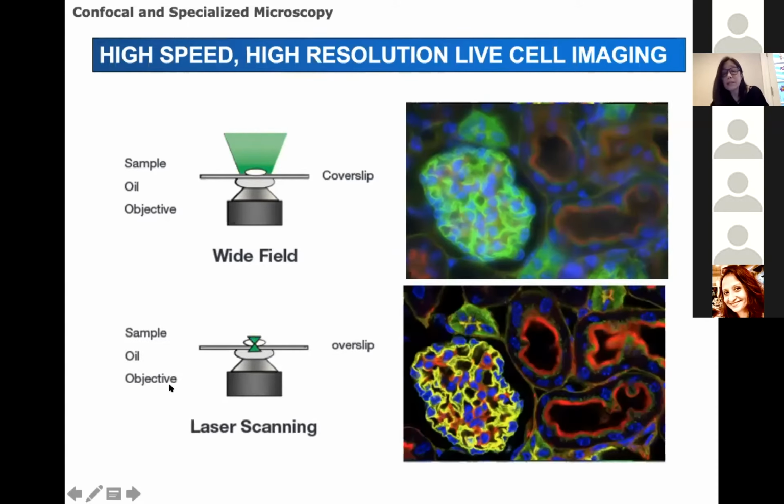Using laser scanning confocal microscopy, the incident light, that is laser, was focused into a very, very tight beam. And then a small pinhole was inserted before the detecting site, which allows you to filter out all out of focus fluorescence, which basically allows you to get resolution like this with laser scanning confocal microscopy, as opposed to this, which you can see in wide field.